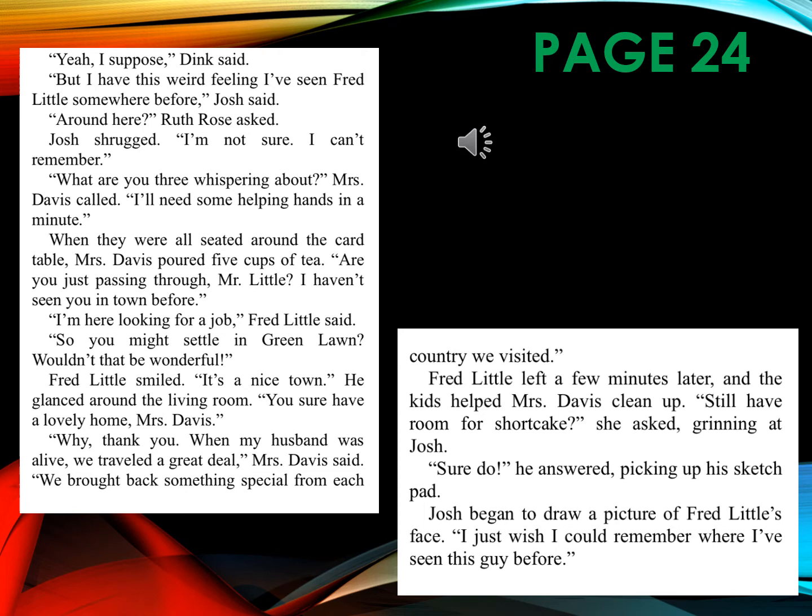"I'm here looking for a job," Fred Little said. "So you might settle in Greenlawn? Wouldn't that be wonderful?" Fred Little smiled. "It's a nice town." He glanced around the living room. "You sure have a lovely home, Miss Davis." "Why, thank you. When my husband was alive, we traveled a great deal," Miss Davis said. "We brought back something special from each country we visited."